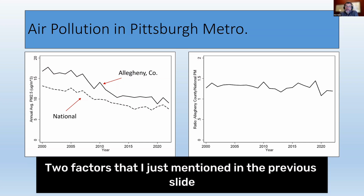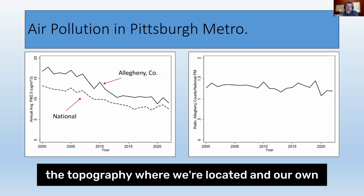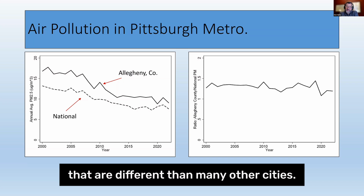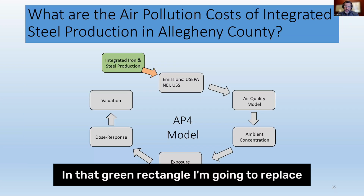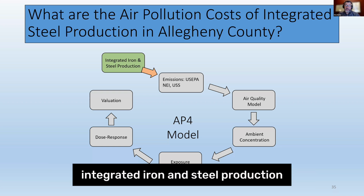Two factors that I just mentioned in the previous slide are a big contributor to that: the topography where we're located and our own additional domestic pollution sources that are different than many other cities. In that green rectangle, I'm going to replace generally economic activity with specifically integrated iron and steel production in Allegheny County.